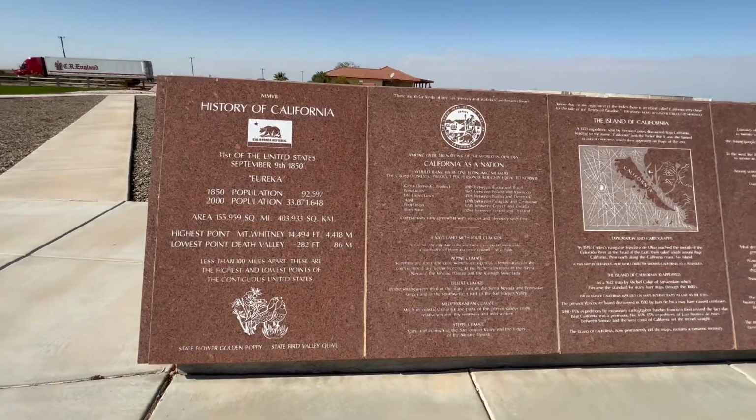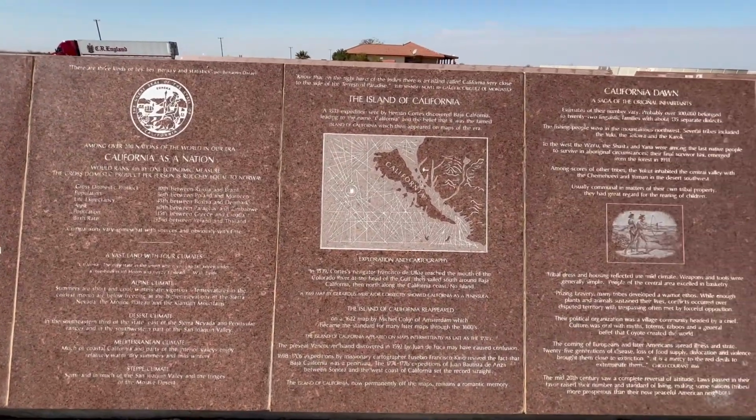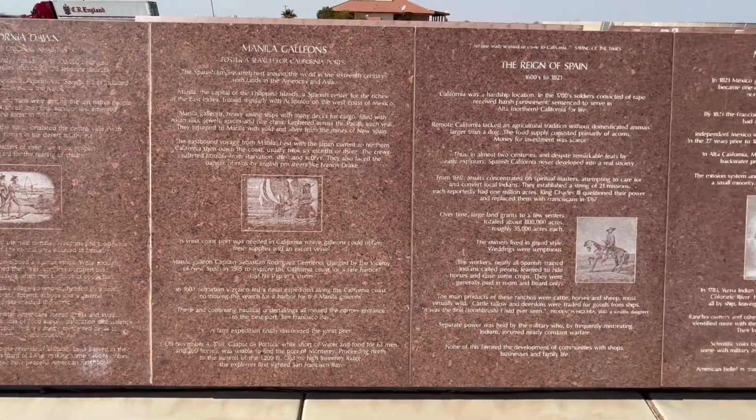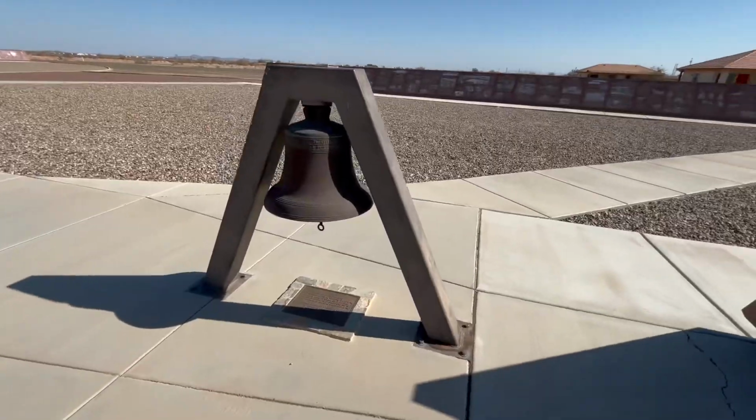There's so much information here, starting from the beginning to where we are now. It could take 1 hour, possibly days, just to read all the information that there is.